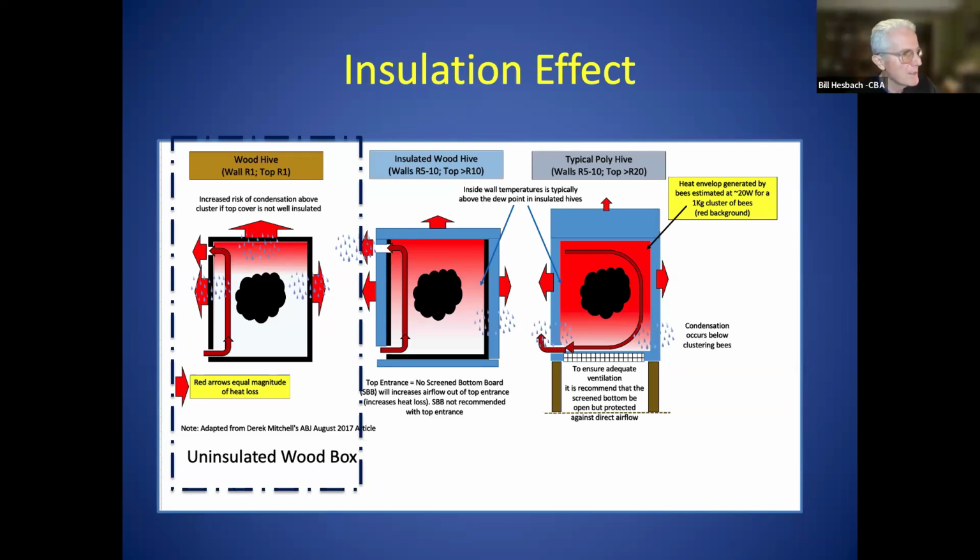So you can see the one on the left: big arrows on the sides, a medium-sized arrow with the top hole, the ventilation hole, and then the big arrow on the top, where about 75% of the heat is lost in an uninsulated colony out of the top. Now, if you were to take that same colony and insulate it and leave the top entrance in, you're still drawing air up from the bottom and chilling the colony. But you do have some benefit: the heat dome is a little bit stronger, and you're not losing as much heat out of the sides or the top.